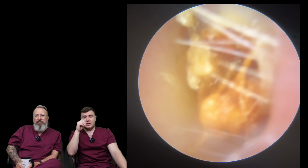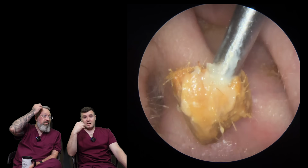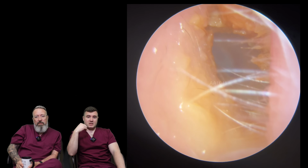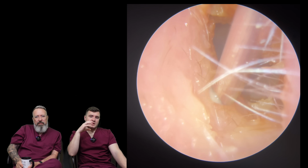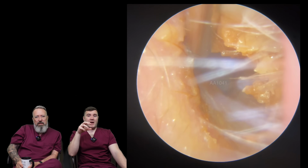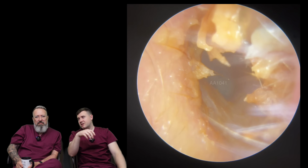Because if we get somebody coming in with a really solid, and I mean rock hard, piece of wax that we can't take away, like that chap from the video the other day, then that's when we would usually suggest the sodium bicarbonate to get it to this level. And then it should come away nicely with microsuction, but if it's very, very wet, if the whole thing is just covered in wet wax, we'll just give it a little rinse.